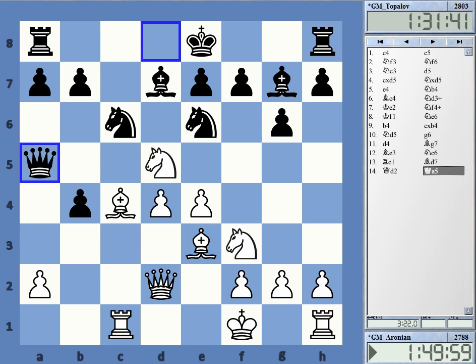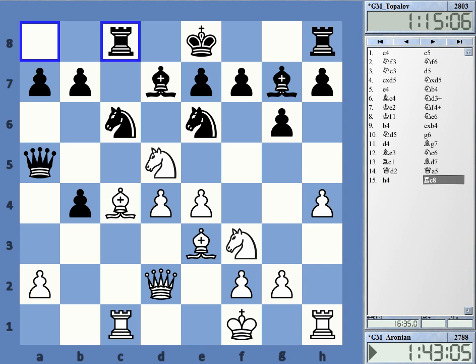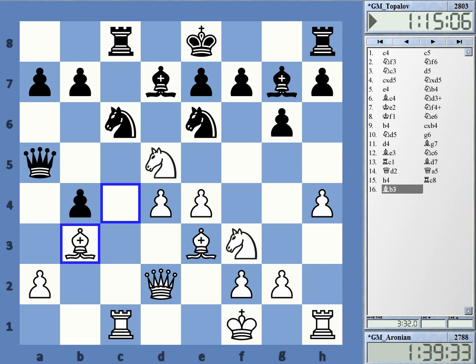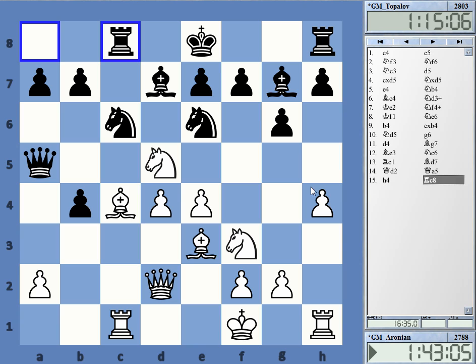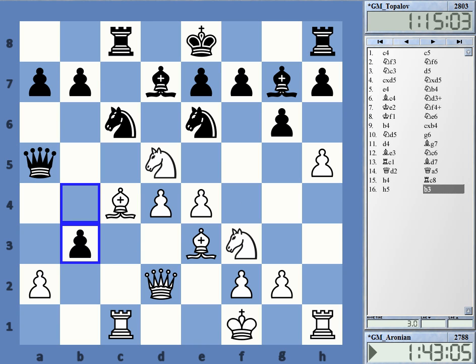This is what Topalov played. It looks like a normal move, but it seems to be risky. After h4 there's the threat of h5. He played rook c8 and ignored this, because if h5, then there are ideas like b3 here. Interesting little tactic.